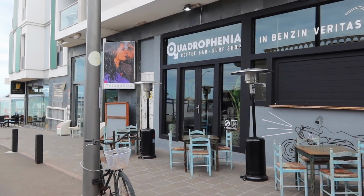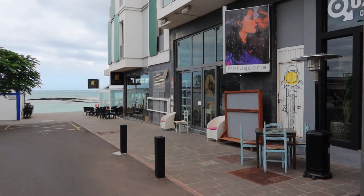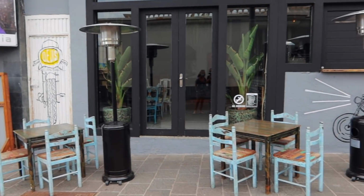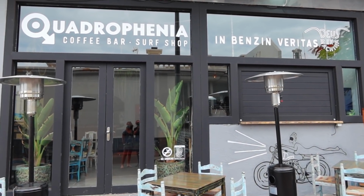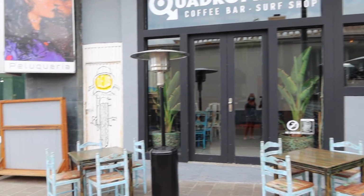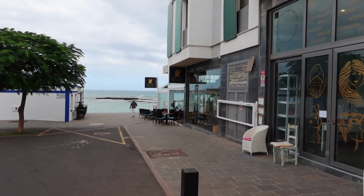So there's this new bar called Quadrophenia. Looks pretty cool in there. It does look pretty cool. I like the look of that. Done a good job in there. Bit of shabby chic going on. Yeah. Nice decor. What's it say? Coffee bar, surf shop. Yeah, looks pretty cool. It's not open at the moment, otherwise we'd have probably popped in and had a nose.